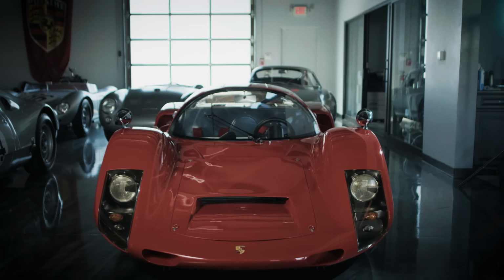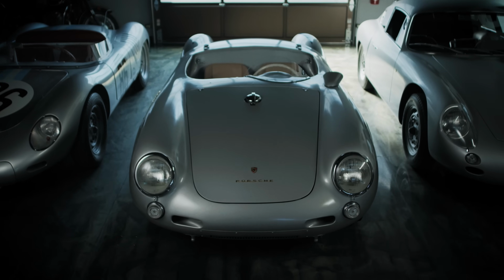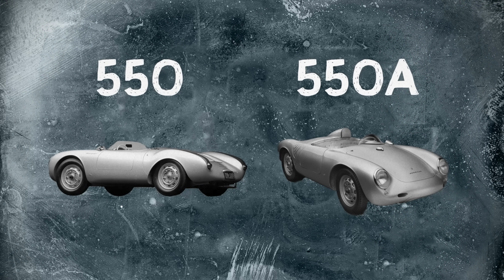Cam Ingram of Road Scholars continues the story of Porsche's frenzied motorsport development program, starting with the company's first purpose-built race car, the 550 Spider.